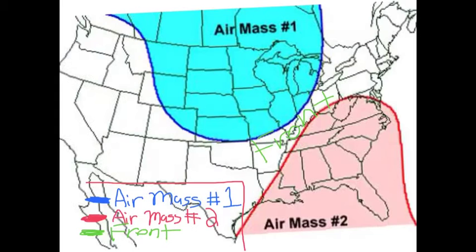An air mass is a large body of air that, at any one height, has a relatively steady temperature and moisture content throughout. Air masses typically cover areas ranging from hundreds of thousands to millions of square miles. A weather front is a boundary separating two masses of air of different densities.